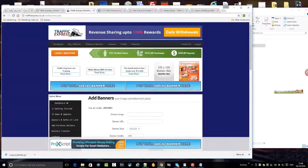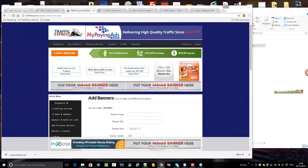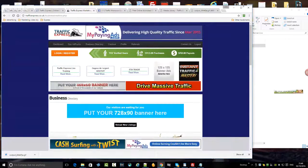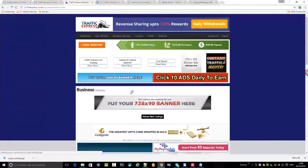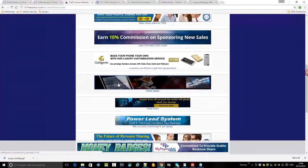So let me just very quick go here to my other screen. So I'm just going to go here to the admin area and approve that advert so we can see it. Because right now, if you go to the business directory, our adverts are not going to show here because it hasn't been approved yet. So there is the business directory. That's where you go to click your 10 ads.